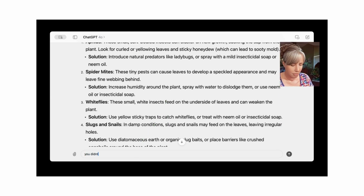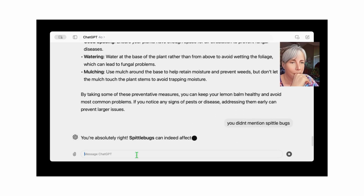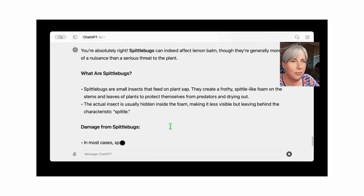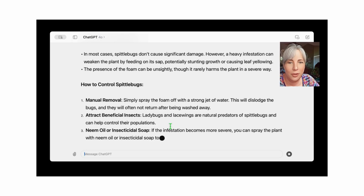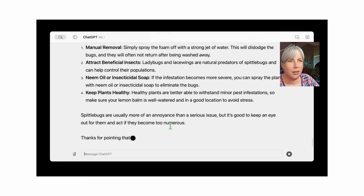You didn't mention spittle bugs. It is T. Yeah. Right, but they're gross to have in your plants. All these little foamy areas. And I use neem.